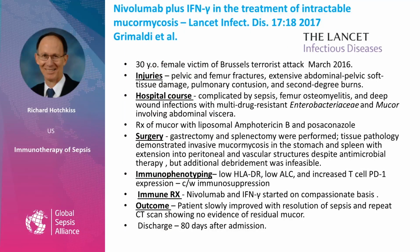This is demonstrated most dramatically in a case I was involved with, published in the Lancet Infectious Disease, a 30-year-old female who was a victim of the Brussels terrorist attack, who suffered a number of bone injuries as well as intra-abdominal injuries. She was incredibly ill. She arrested in the emergency room. She had infections with multi-drug resistant pathogens, as well as what was really causing the most serious problem, mucormycosis, an invasive fungal infection.